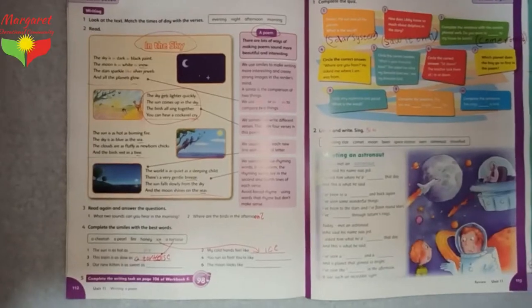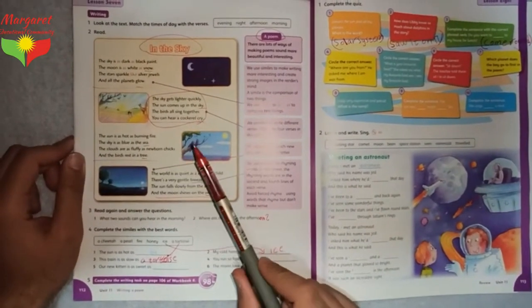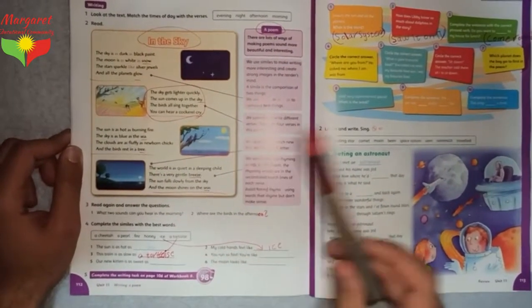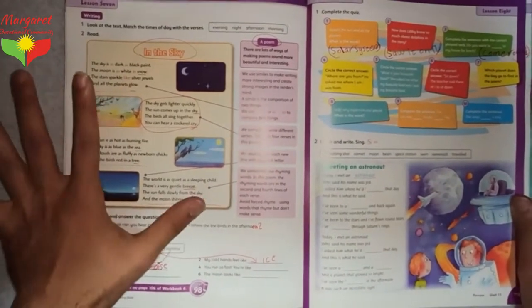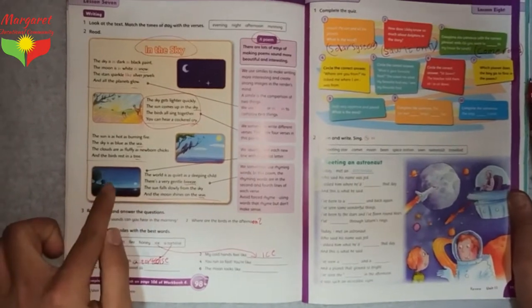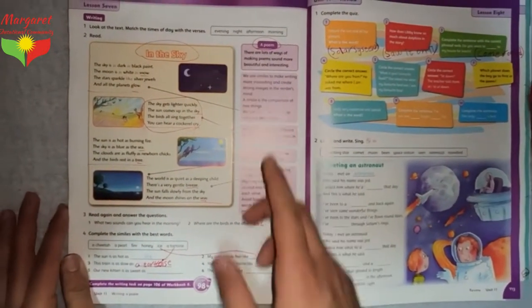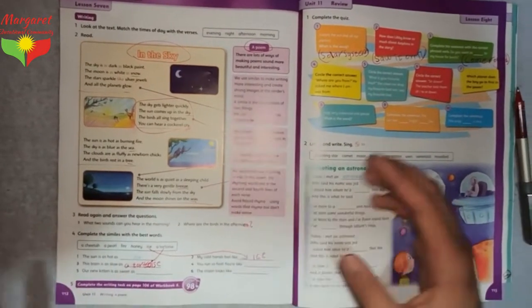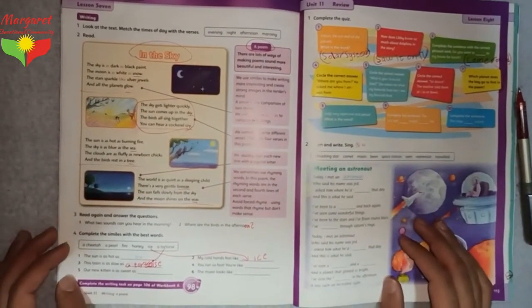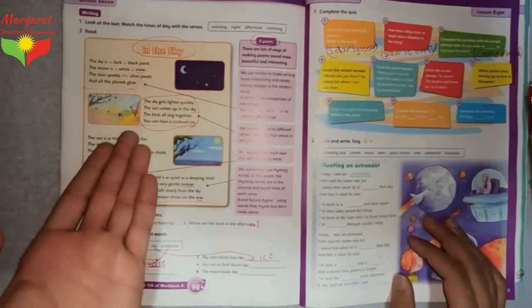Okay, guys, so this was our poem. Don't think of this as something difficult. It's very easy, and you can see it is only describing the picture. It is using simile. It is using as and like to compare things. It is describing the picture, and it is using very simple words. It is very simple to understand.